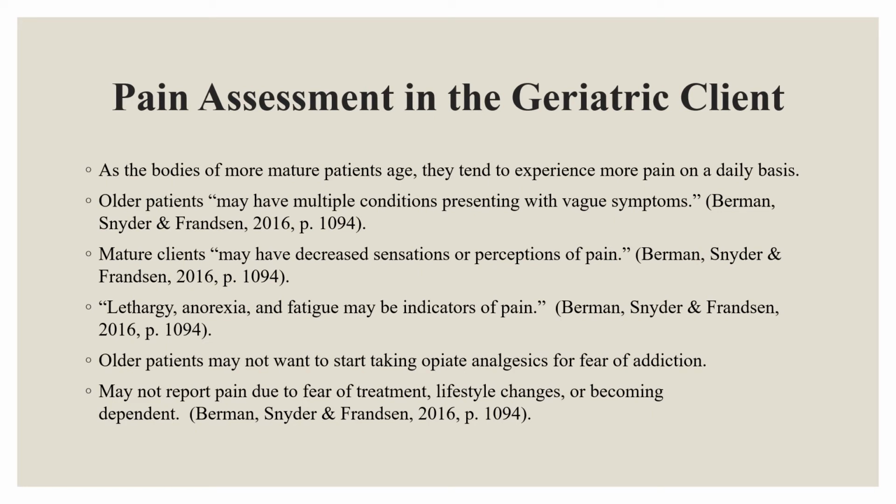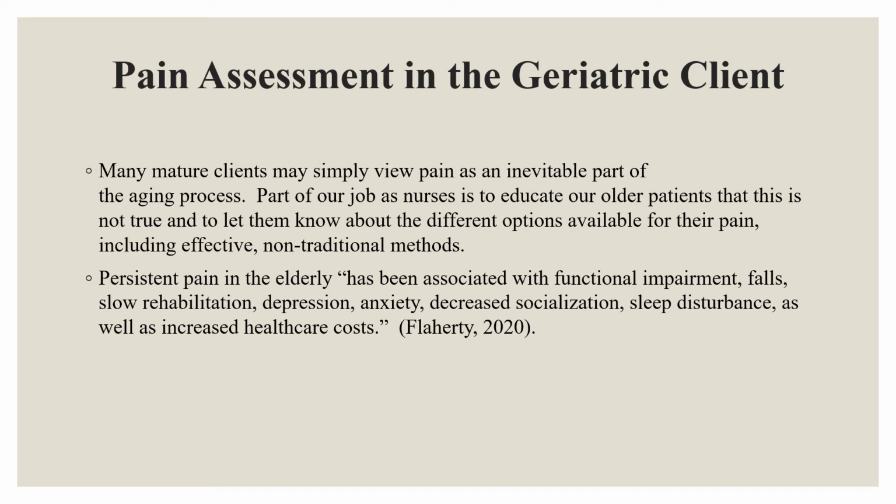An important thing to remember when assessing pain in the geriatric client is that they might not want to admit to the level of their pain because of the lifestyle changes it could mean for them. They could be afraid of becoming addicted to opiate medications or of having to live in a care facility, so they may be more hesitant to express their pain. Also, many older clients may simply view pain as a part of the aging process, and it's our responsibility as nurses to let them know that pain is not a necessary part of aging and that there are different options available to them for the treatment of their pain, including non-traditional methods.